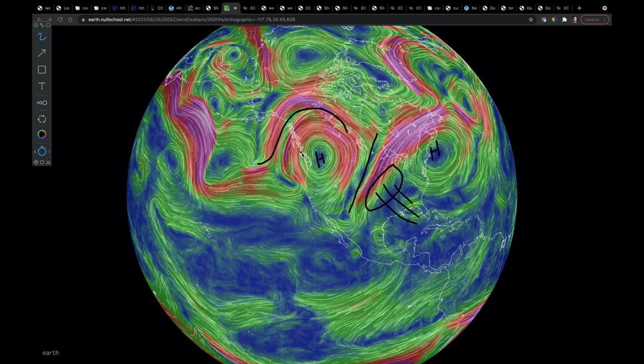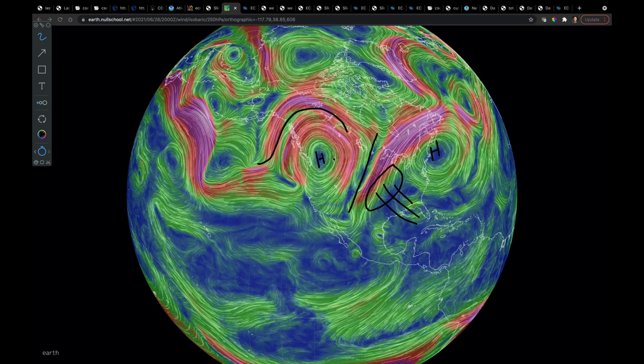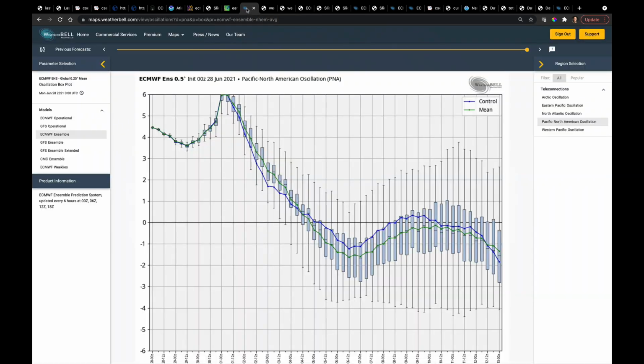Now this ridge flattens and spreads out, and I'm going to show you the implications of that on not only our near-term but our long-term temperature and precipitation patterns. To do that, why don't we go take a look at this graphic. It shows us the behavior of something called the Pacific North American pattern. It's going up to 6 standard deviations by the time we get to the middle of this week. 6 standard deviations above the average. That is the size of that ridge.